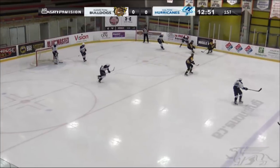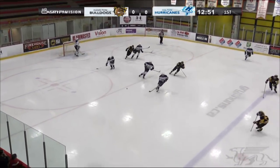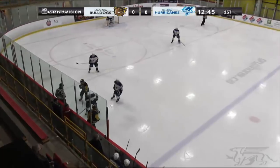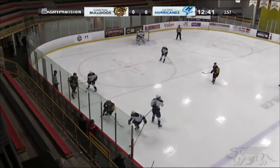Here's Adams. Pass is picked off. And now trying to chip it out, can't do so. Burrows has it. And it looks like Hamilton, for the most part, have done a pretty good job blocking off Halton's passing lanes.